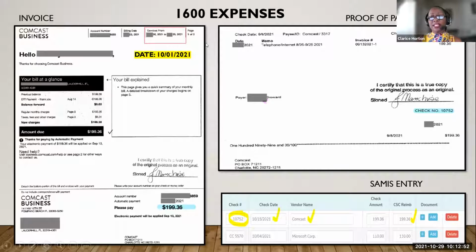When entering the expenses into SAMIS, ensure you record the check number or the last 4 digits of the credit card number, the date, the vendor's name, the total check amount, and the amount that you are requesting from CSC.